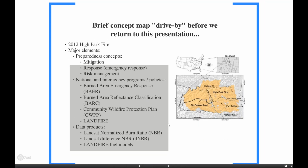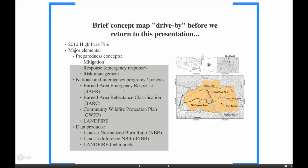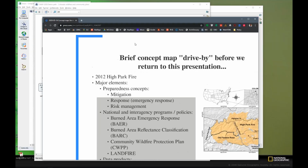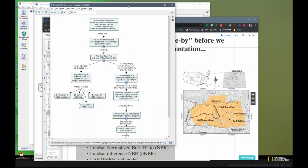Now, for the last part of the presentation, let me just very quickly show you the other narrative that corresponds to the High Park fire: emergency stabilization burn area response. Again, this will trace back to Landsat data. In fact, I will stop right here and show you instead of explaining. So this is the High Park fire narrative.